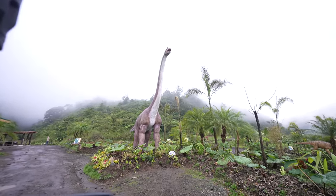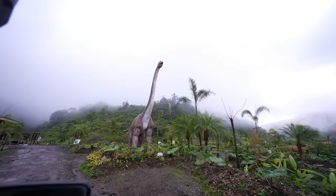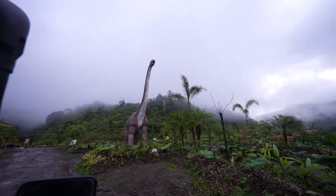All I know is we're definitely bringing our kids here. We have kids. Look at the size of them. I know. Full-size dinosaurs. That's wild. Oh, Kai would love this. We need to bring her.